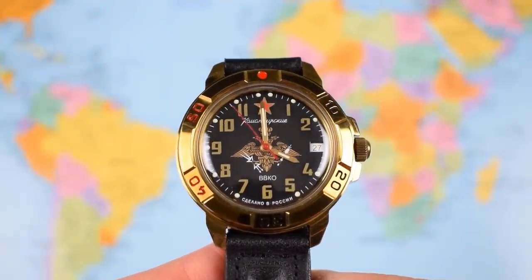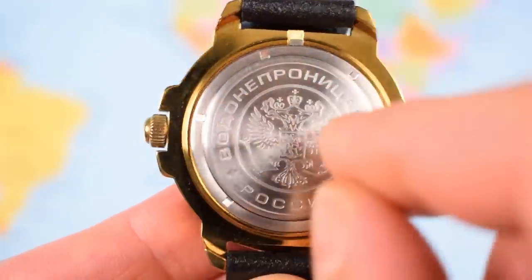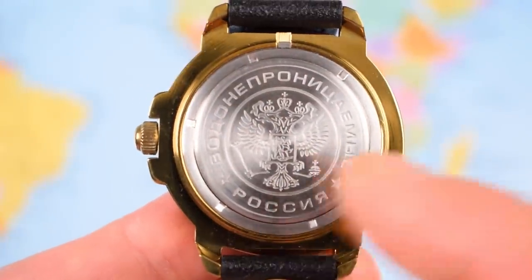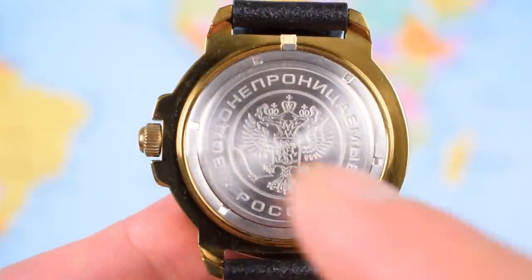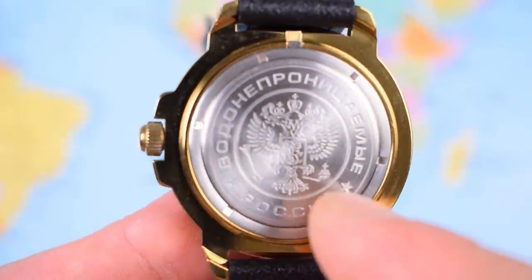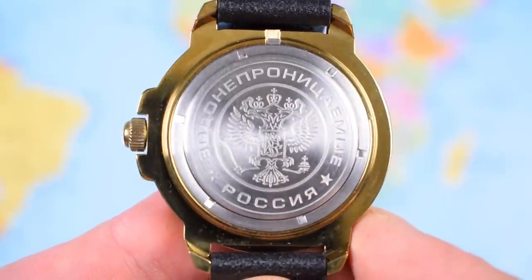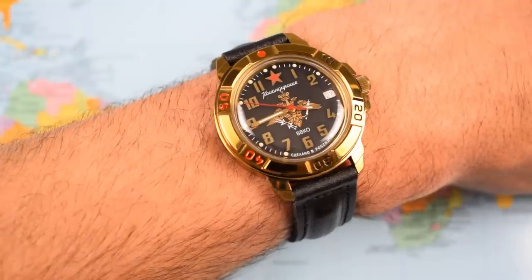And that is a coated brass. So they're not made of stainless steel. It's not a PVD coating here either. Screw on case back. Only 30 meters of water resistance, though. So if you want to get creative, you can rub off that coating and rub it back down to the brass. You can then age it. There's a whole bunch of things you can do to these KOMANDIRSKIEs. They are interesting and quirky little watches if you like the look.